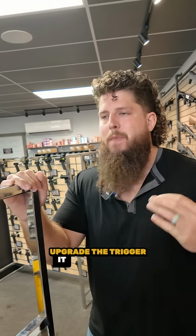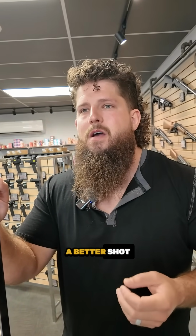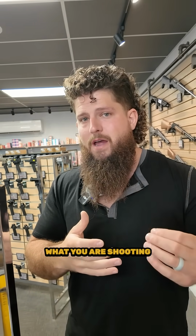And then after all that's said and done and you have a little bit of extra cash left over, then sure, upgrade the trigger. It makes a pretty decent difference and can make you a better shot. But in all reality, actually aiming the gun and seeing what you are shooting at is far more important.